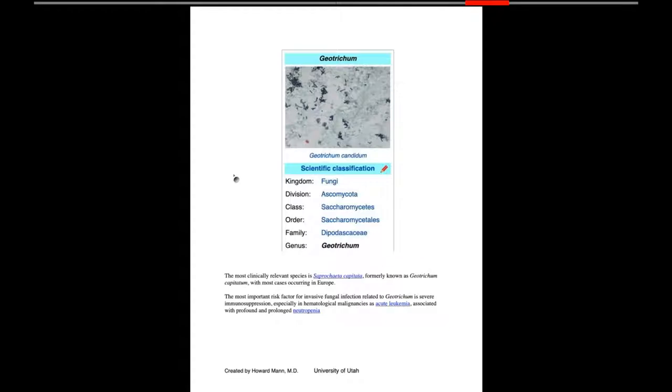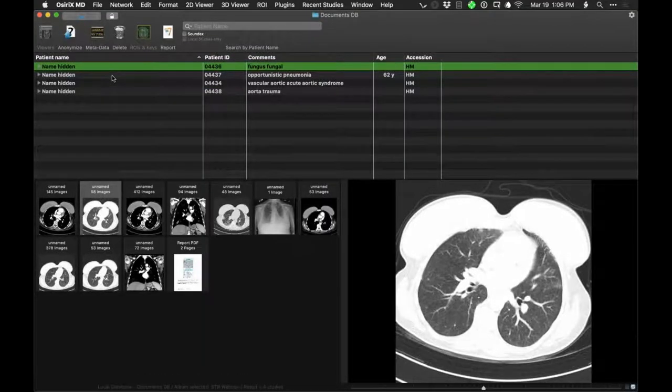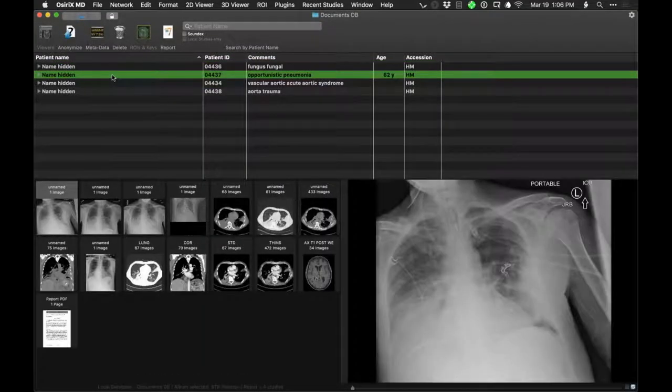This is one of those fungi that normal people don't get, but neutropenic patients may get. And she's treated for that, and I think she's doing okay. So opportunistic fungal pneumonia in a neutropenic patient. This one is a much more complex patient, but also opportunistic pneumonia.